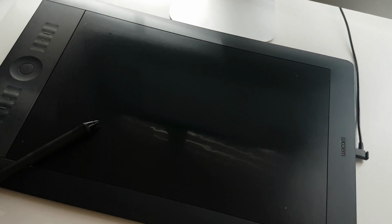I've also upgraded my pen tablet to this Cintiq but haven't used it yet. I'll use it and share my feedback with you.